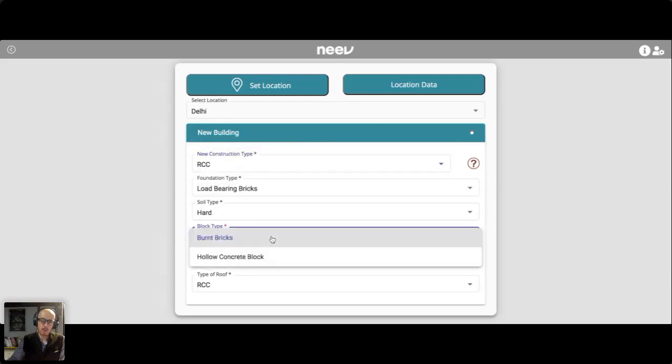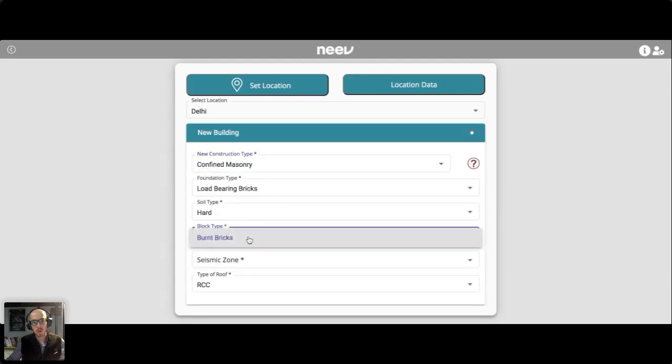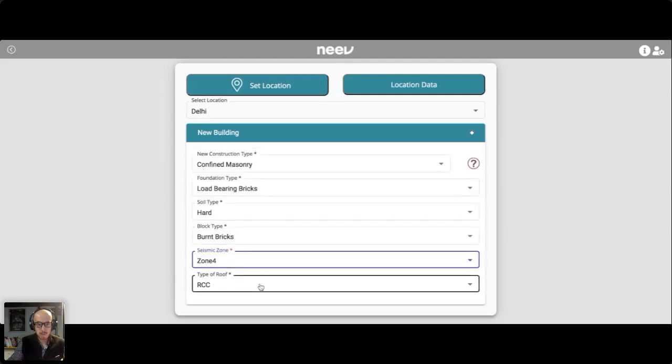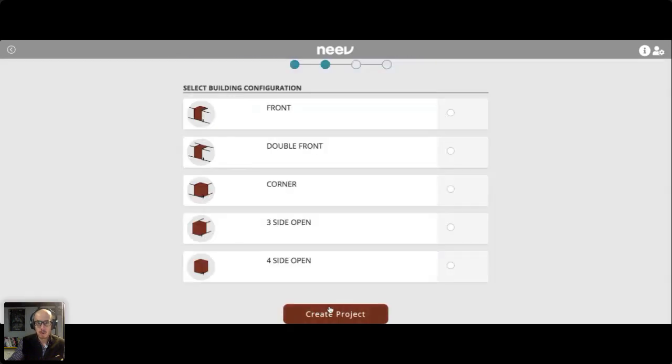reinforced concrete, you can see that I have 2 options. These are the most common types of bricks in India. If I choose another type of construction, the system automatically eliminates what is not feasible for that. Delhi is seismic zone 4, and say I want the same slab as before.